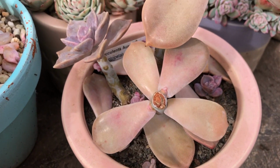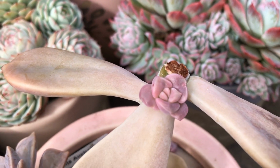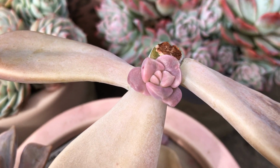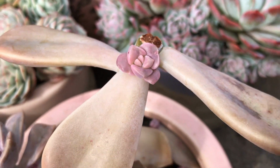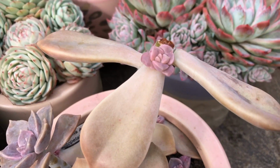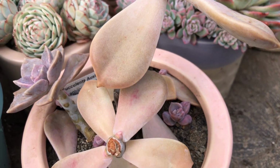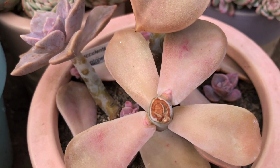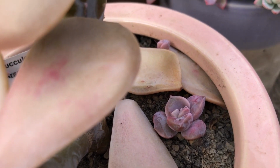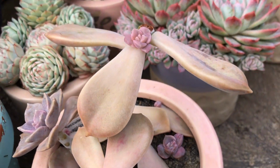And finally, this cutting here is really starting to produce quite a lovely little baby. This is the Graptoveria Purple Delight. I don't have a lot of it and I'm really trying my best to propagate it, so happy to see finally we're getting some size to that. I had to wait a while, felt like longer than usual for a graptoveria, and that's a little bulb from a leaf, so that's very good.